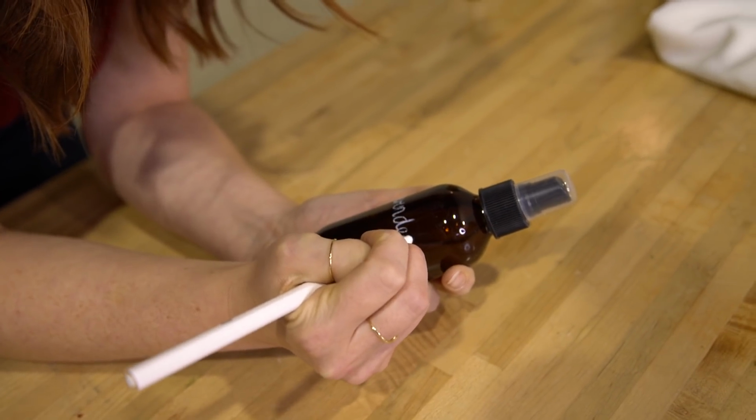Now we've done lots of labels before, so we could print out another label and do that whole thing. But what I've actually been doing, and I think is a little bit easier and environmentally friendly because there's basically no materials needed, I picked up some China markers, which are not what they sound like. They're not markers, they're actually wax white pencils that you can write on glass. Let's write lavender room spray.